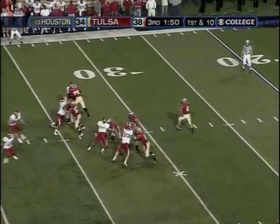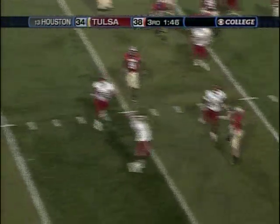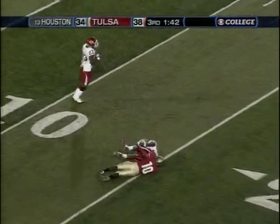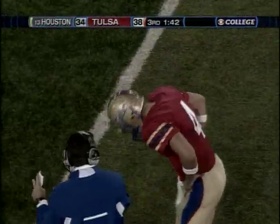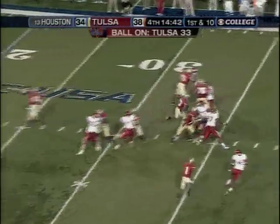Kinney gets the snap, play fake. Gonna look to throw, forced out of the pocket, near side, gonna tuck it, now throws it deep down the sideline, intercepted! Jamal Robinson at the 15-yard line. He was looking for Skillins, and the third interception of the season for Jamal Robinson. Wow.